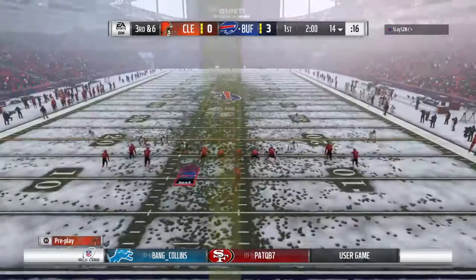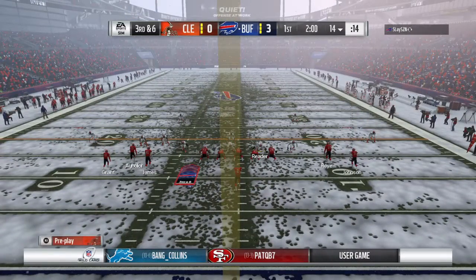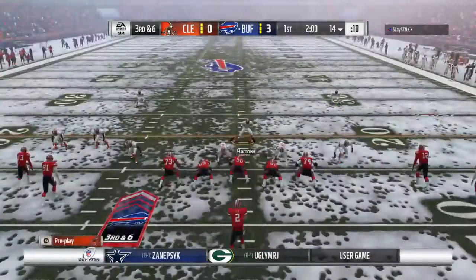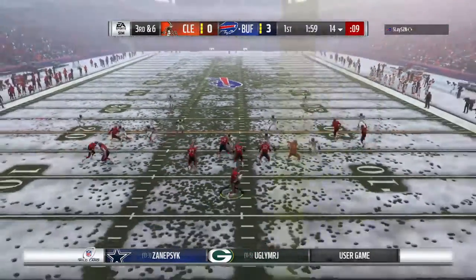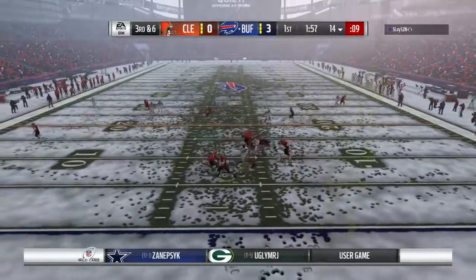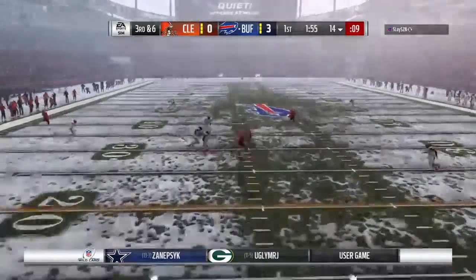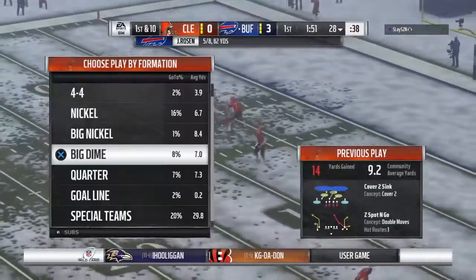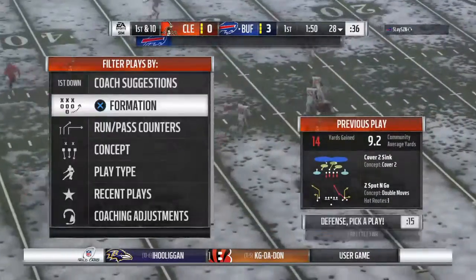Lucky 56. Check Munson. Check Munson. Hot. From the gun, it's Rosen. Buying time to his left. This is Johnson. He's got it. 14 yards, and the Bills will get a new set of downs.